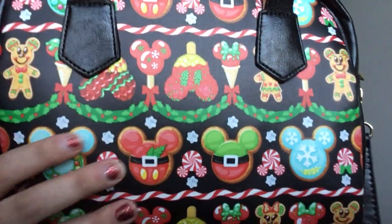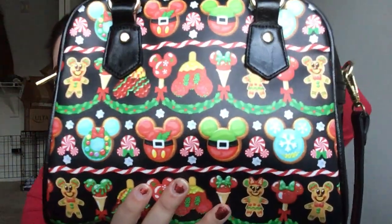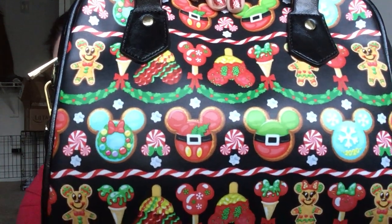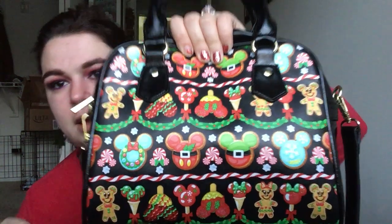But this is very much a screen printed design. And I feel like it's just the teeny weeniest bit blurry. Or not blurry, but it's just very obvious it's a screen print. I don't know how to say that else. It's just a little bit not perfect. I like it. It wasn't like I want to return it. It wasn't like I don't want to carry it or anything.